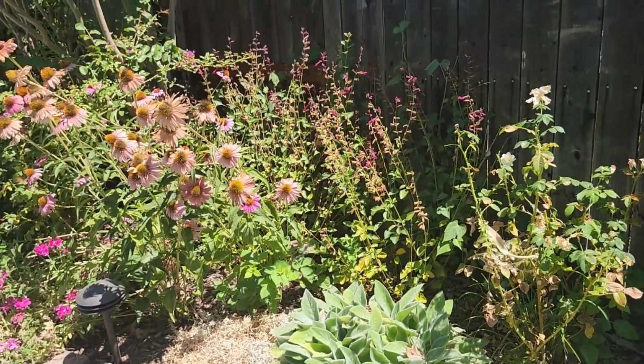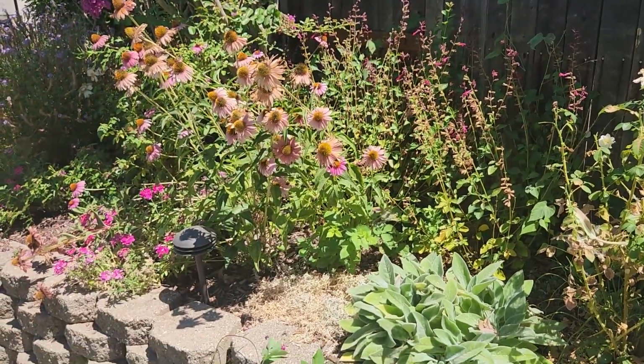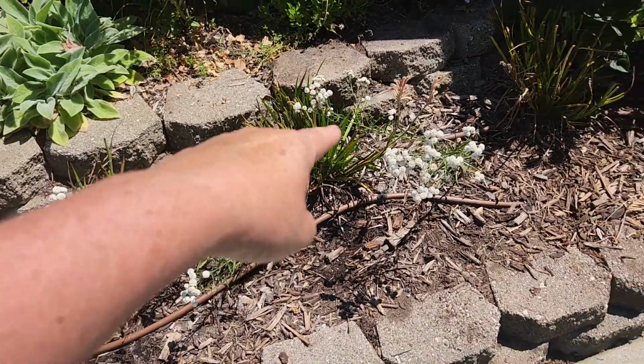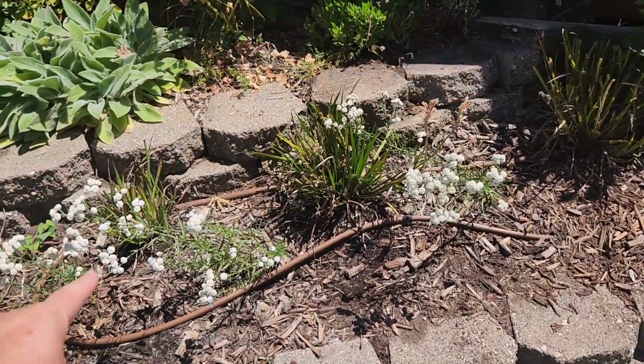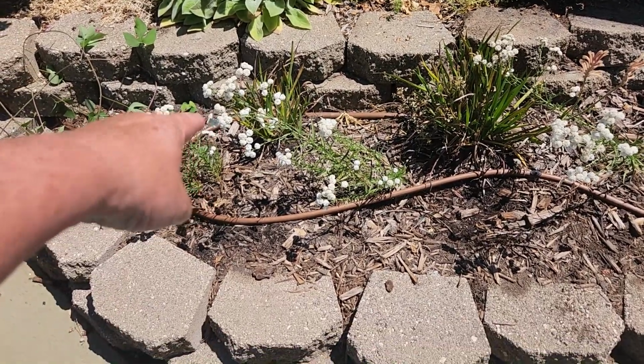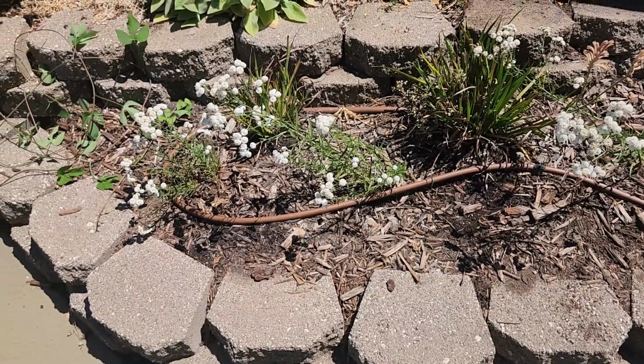It's so annoying. But it's looking crowded in here, so I think a nice midsummer trim will look really good. I trimmed back the kangaroo paw. I'm going to relocate those. I've decided I don't like those there. These are yarrow Peter Cottontail, these white ones, and they're doing pretty good.